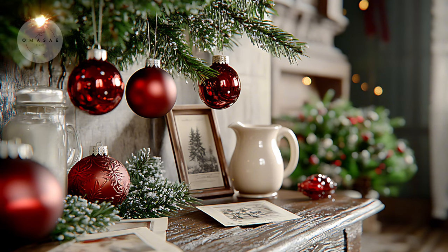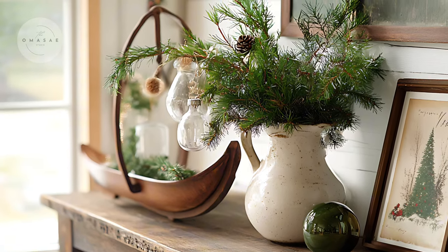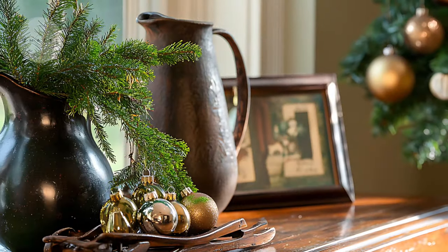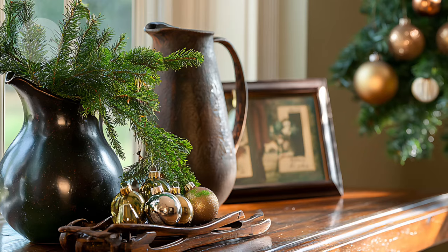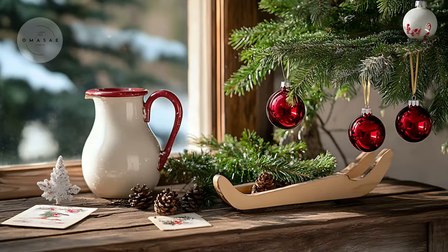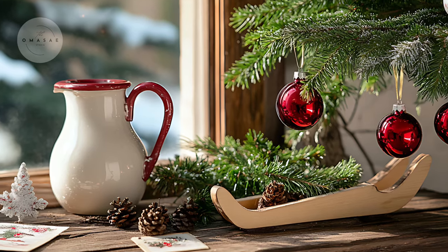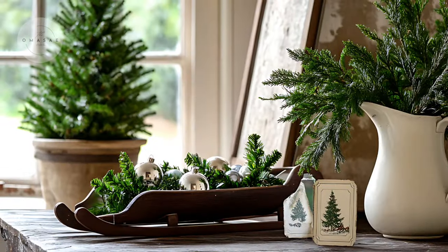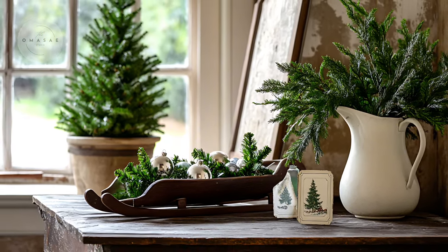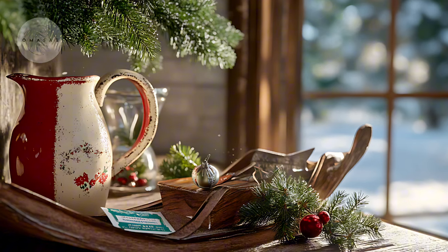Even repurposed items like vintage milk jugs filled with greenery or old wooden signs painted with holiday messages can enhance the rustic charm of your farmhouse. By incorporating vintage finds, you not only add character but also create a sense of history and tradition in your holiday decor.